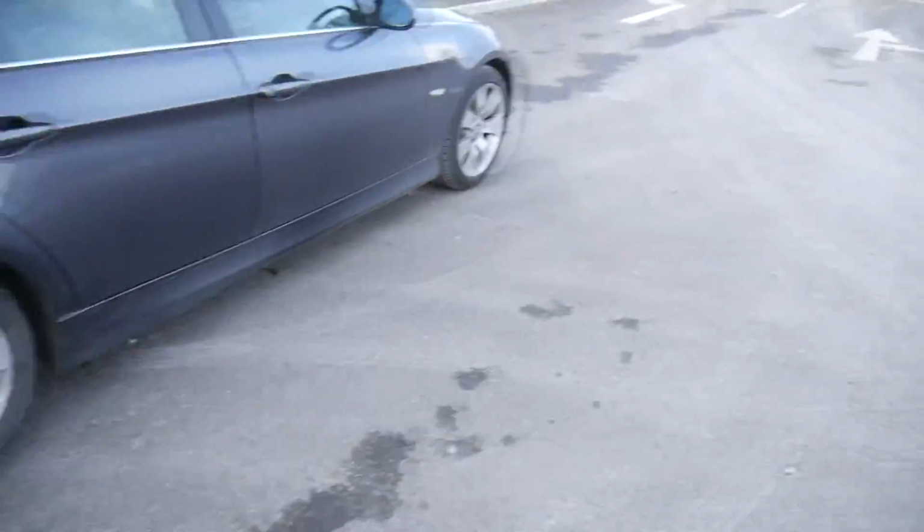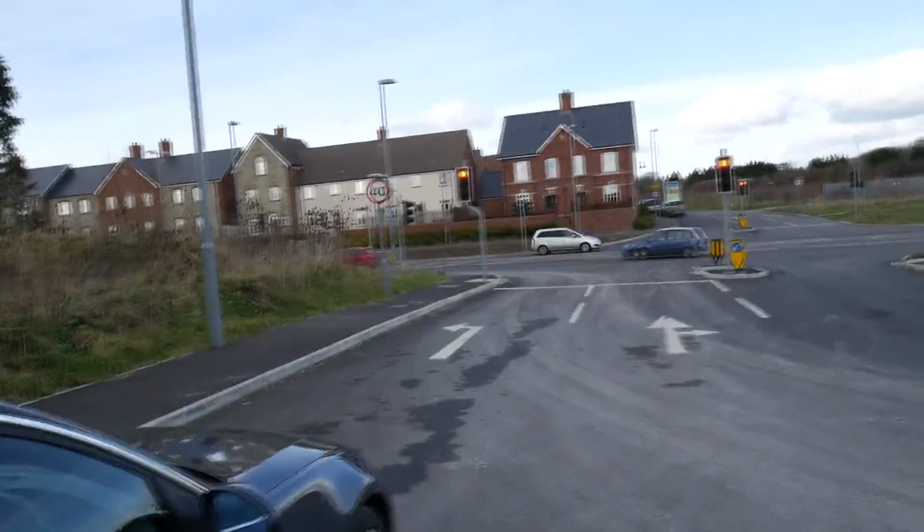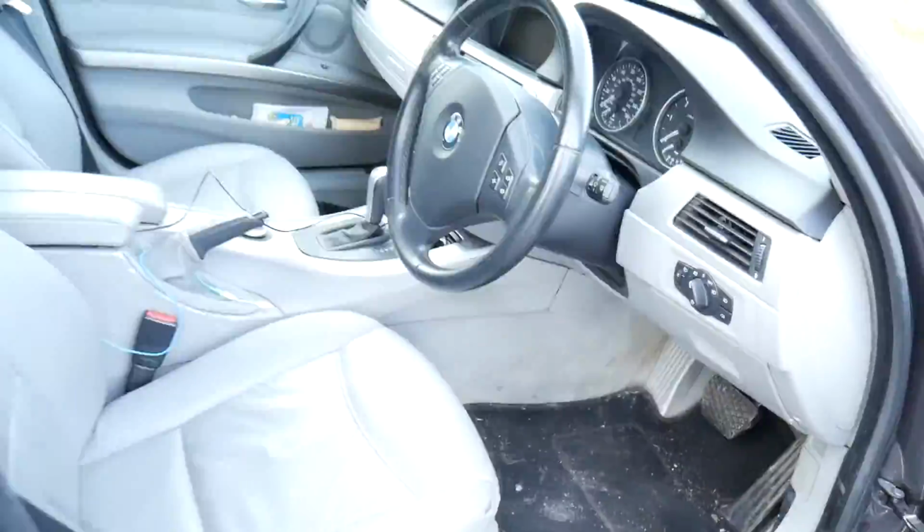I'm not going to wash it until the weather starts getting nicer, because even though it looks nice now, we're in England, it'll be about 5 minutes before it starts raining again. I'll open up the... See, look how dirty the... it's not worth cleaning right now, even though I'm making a video on it.